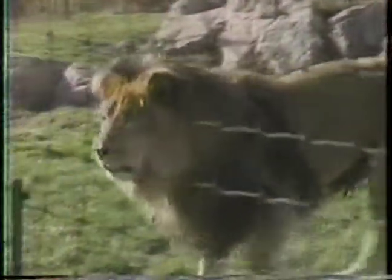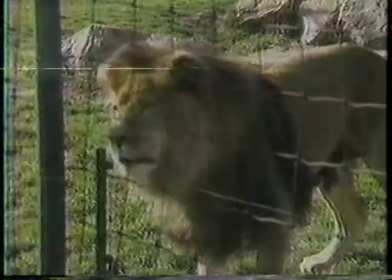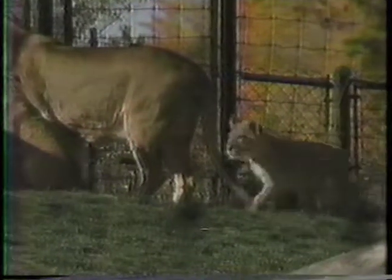Sometimes we ignore the picture and just record the sound to add later in the editing stage. It's called wild sound. Nothing to do with wild animals.